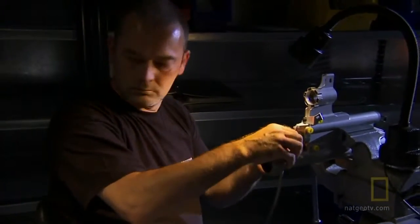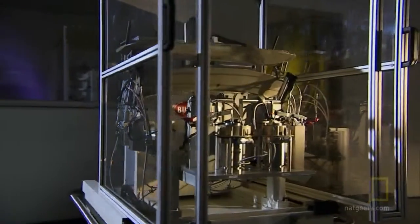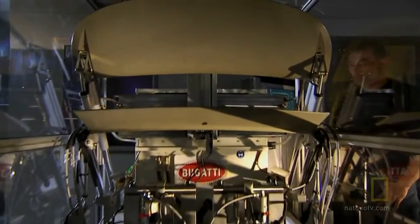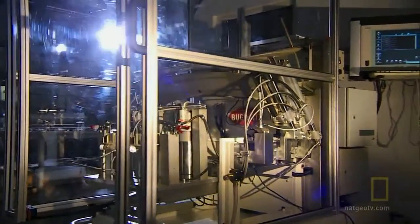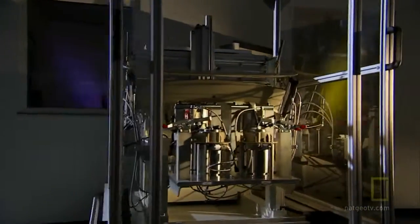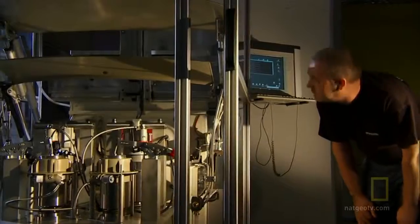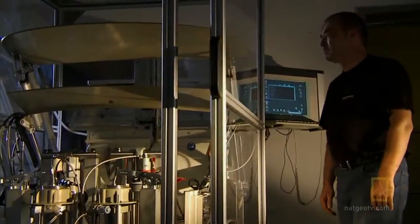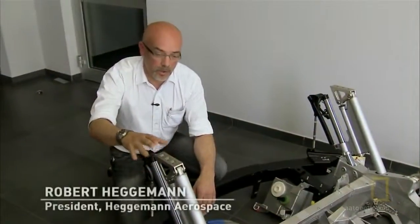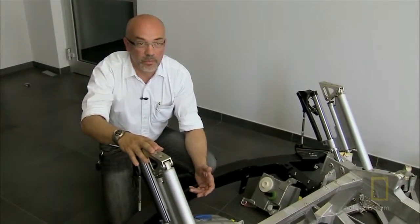They install the sensor in the strut assembly for the Veyron's rear wing. Then, it's checked on a machine made just for the Veyron to make certain both sensor and wing work perfectly. The rear wing is a good sample for the combination of automotive and aerospace, because this hydraulic system could also drive a flap system in an aircraft wing.